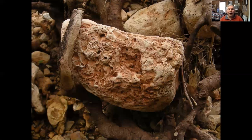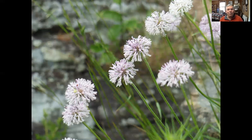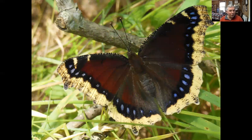And it's not only that wonderful live music, but Ninestone has got ancient rocks. Look at all the fossils in this rock. And there's the Barbara's buttons, and wonderful butterflies. I think this is a morning cloak. You can correct me if you know better.